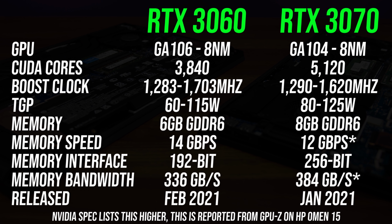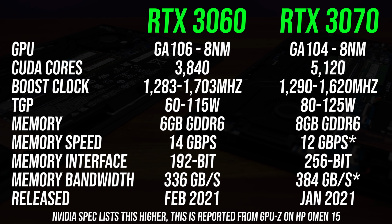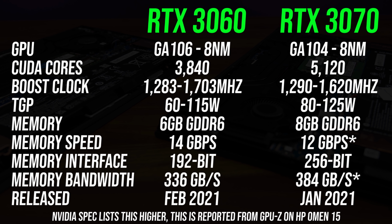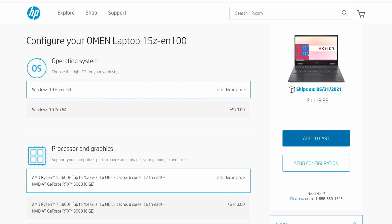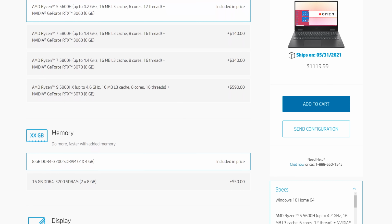Now these are the differences between the graphics. The 3070 has 2 gigs of extra VRAM and 33% more CUDA cores. It's also got a higher power limit range, however both the 3060 and 3070 in HP's Omen 15 have the same 100 watt power limit. As for the price differences, the lower spec Omen 15 starts at $1,120 and it costs $340 or 30% more money to upgrade to Ryzen 7 and the 3070. So let's find out if the extra cost is worth it.